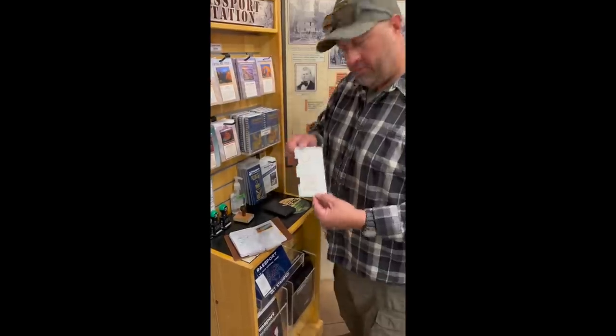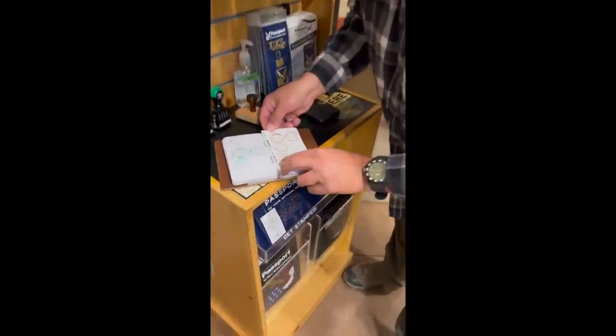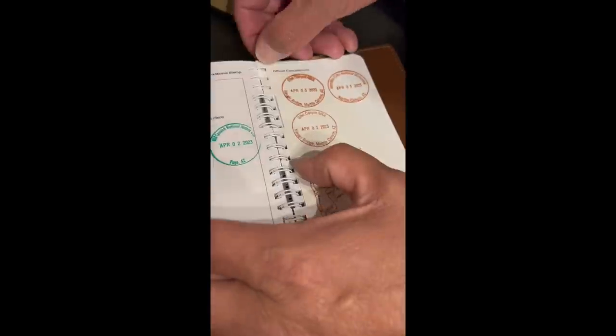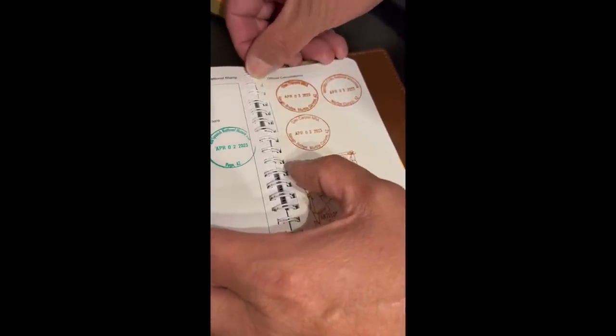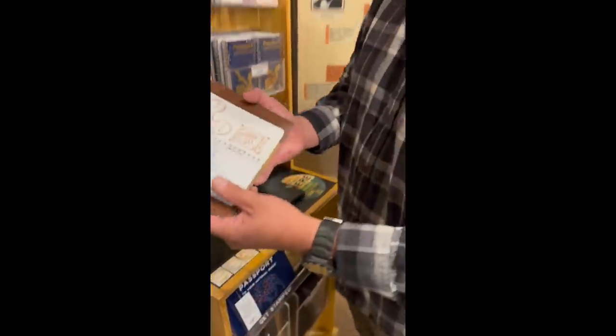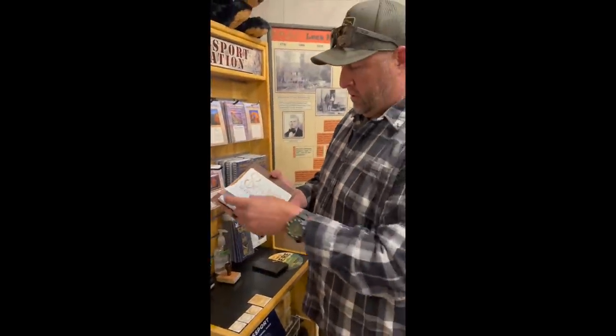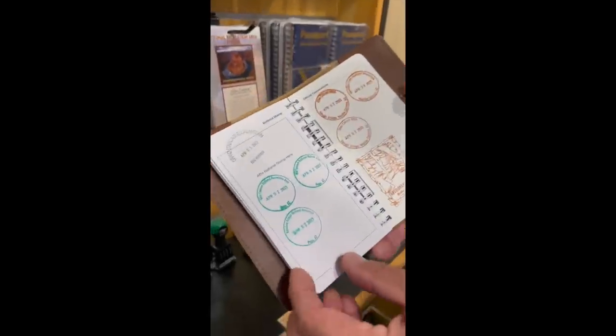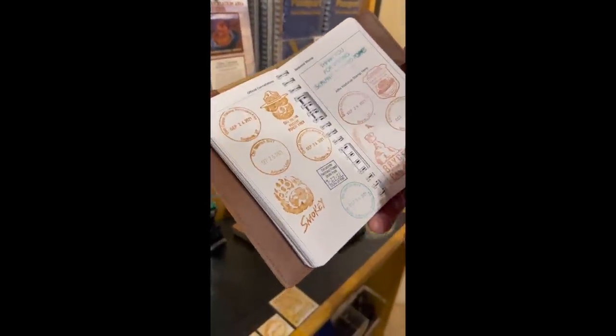Awesome. There's our new pages. See if we can get them in there. Now we've got more room to add more stamps. Yep. I only grabbed two, but there's plenty in the expander pack there that we can add to the book here. Just got to get those in there. So there it is. Right next to Grand Staircase Escalante. Yes. We're filling it up. Look at all that.